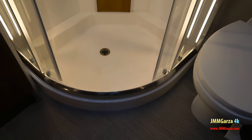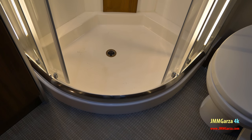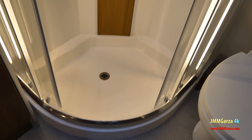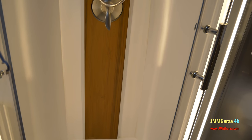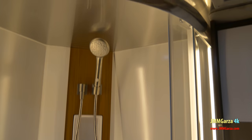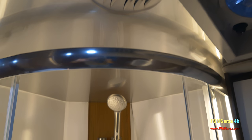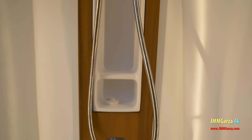So let's check out this shower. Definitely a good size. Has this teak wood backing area behind the back side there. All the controls. Little plastic area there. Nice little wand. Extremely nice. Extremely nice.